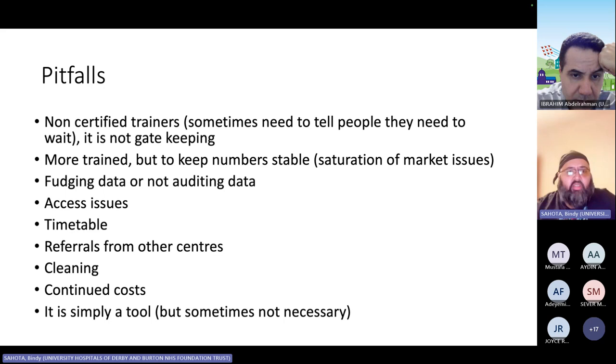Because you need significant numbers. Otherwise you're going to get problems with market saturation. You need to make sure that you're appropriately auditing the data and not fudging it, getting issues with access, because everybody wants access once you've got a robot. Timetabling, referrals to other centres, cleaning, continued costs. Remember, it's simply an instrument. It's a knife, a fork, a spoon.